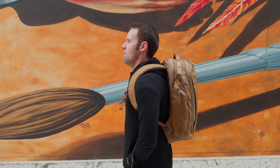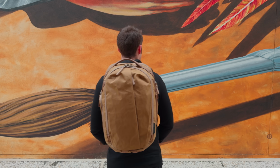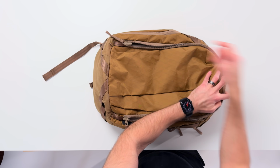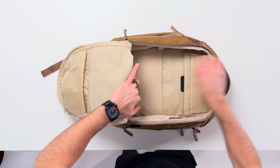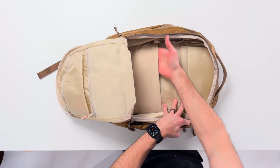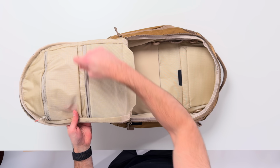Aesthetically, I love it. The modern, structured design gives it this technical vibe that somehow still looks clean enough for the office. Let's dive into the organization. This bag features a unique 3-compartment design. You've got your main packing area, opens up clamshell style, up to a 25-liter capacity in here. Bunch of thoughtful organization options. Stretch slip pockets, zipper pockets.